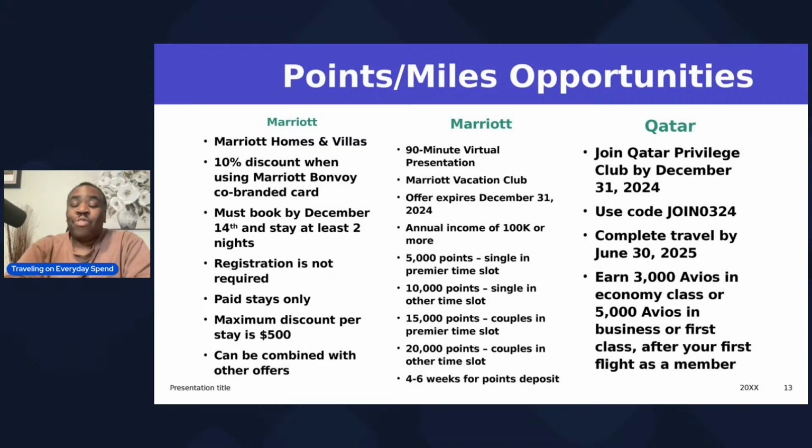Not necessarily for the faint of heart, but if you can endure the 90 minutes that you need to be on there, you could pick up as much as 20,000 points if it's you and another person that lives with you in the home. Make sure to check for the restrictions, and be sure to ask for more points. The worst they can say is no, but there've definitely been people that have reported that they have received more points for those kinds of presentations.